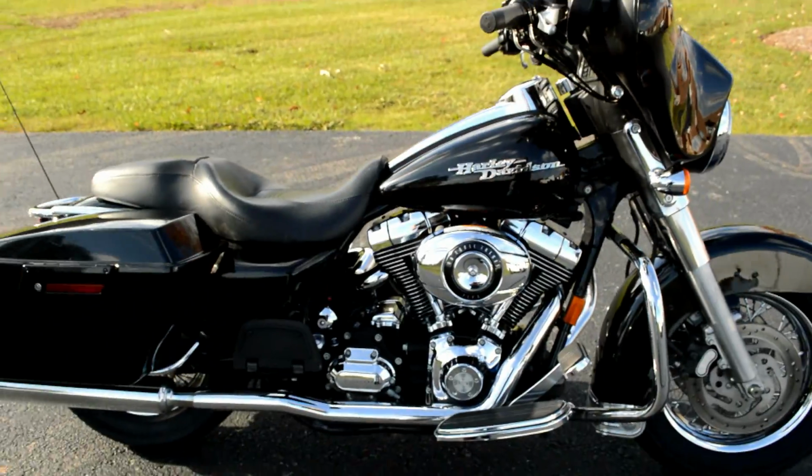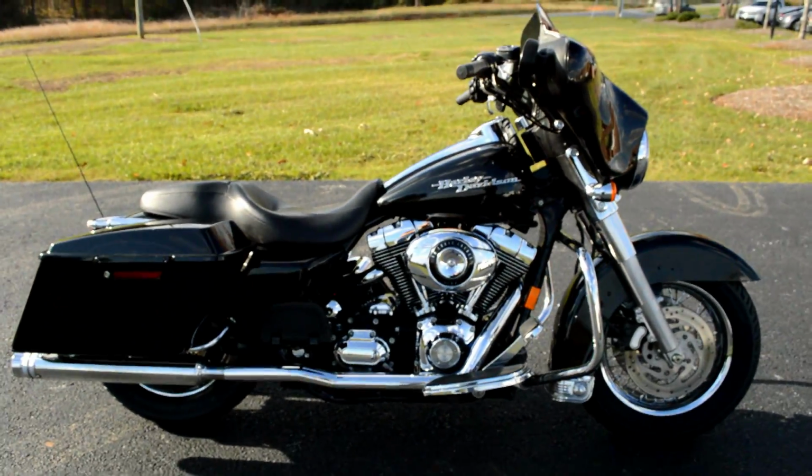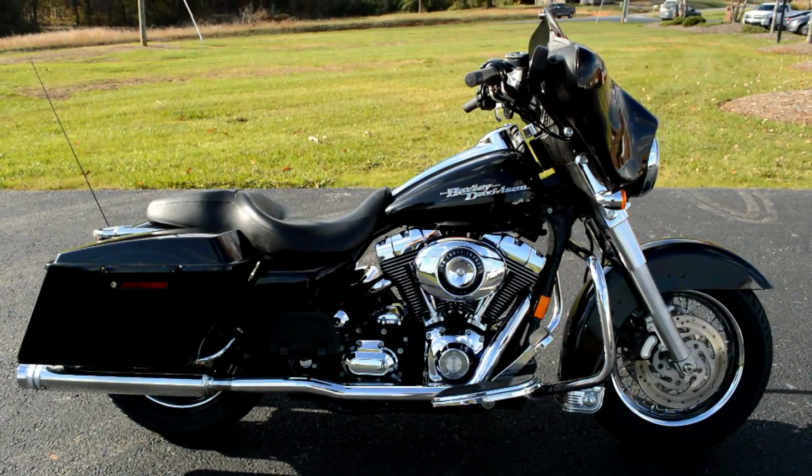That could be you burning down the road on a certified pre-owned Harley-Davidson Street Glide. Come on down. Check it out today right here at Cox's Harley-Davidson.